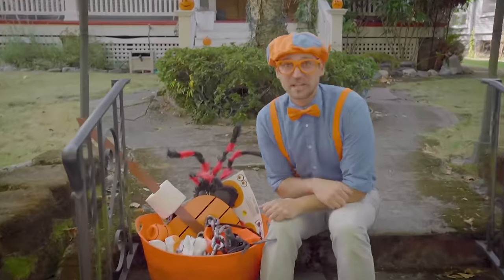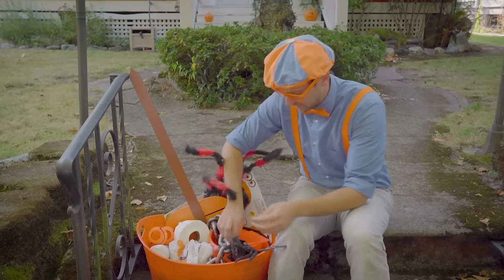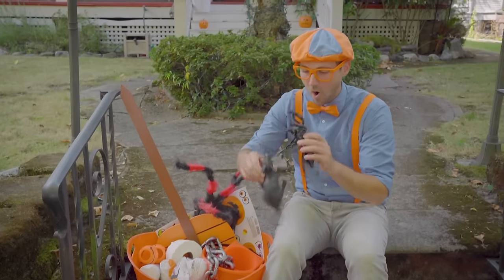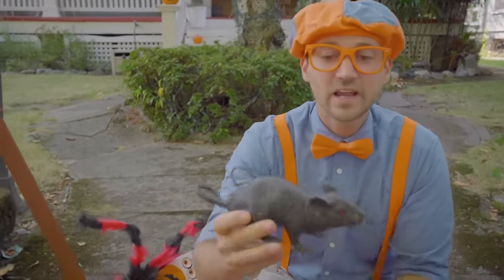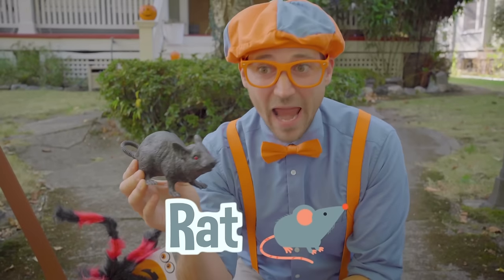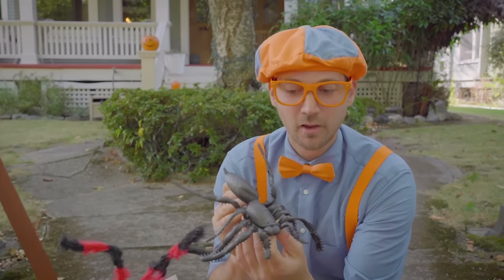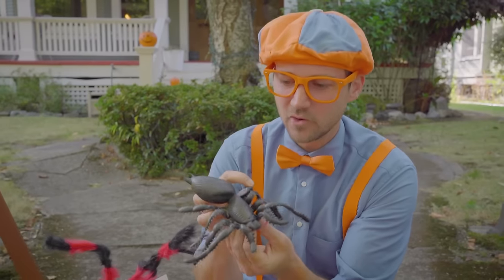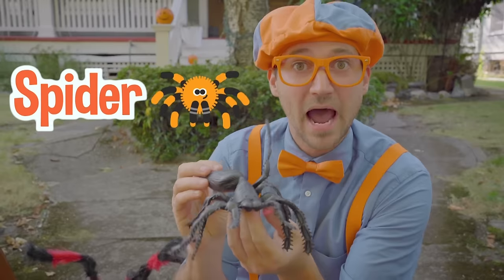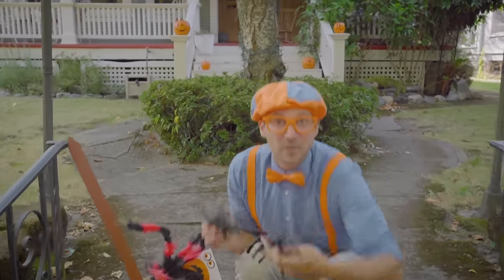We have a lot more decorations. All right, let's see. We have some toilet paper, we have some cones, we have a chain. Ooh, look! What kind of animal is this? Huh, yeah, this is a rat. Whoa! And what kind of animal is this? Wait a second, it's not an animal. This is a giant insect. This looks like a spider. Okay, these are just toys, but let's go put them on the porch.